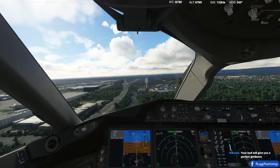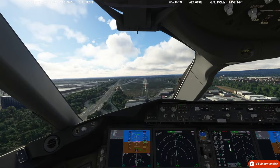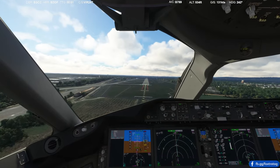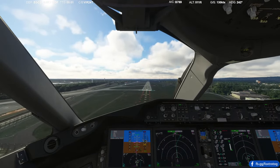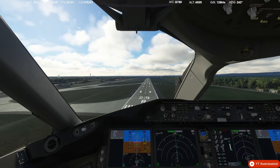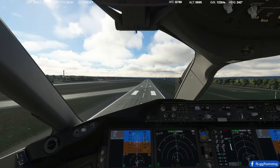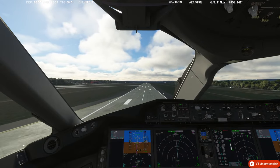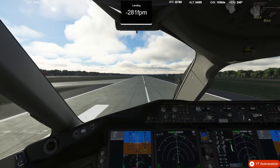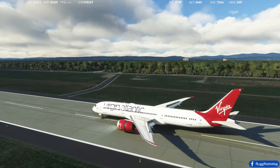Frankfurt Tower, Lufthansa 2 Kilo, ILS Yankee, 25 right. This is going to be Ryanair, here it comes. And we're stuttering as well, so be ready for this. Minimums, continue. Okay, we're a little bit high. Drifting. Yeah. I've just glided all the way down the runway here. There's a heavy landing. 281. Reverse thrust on. We're centre line though, I'm happy with that.